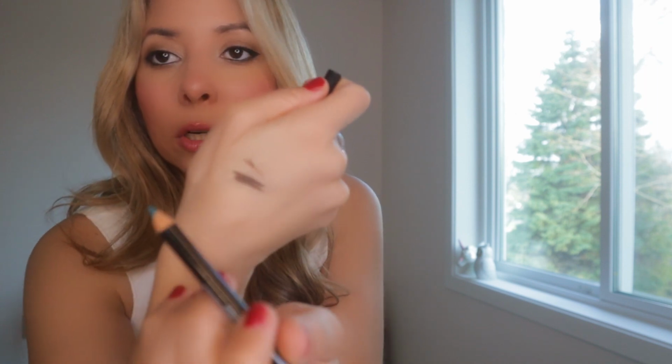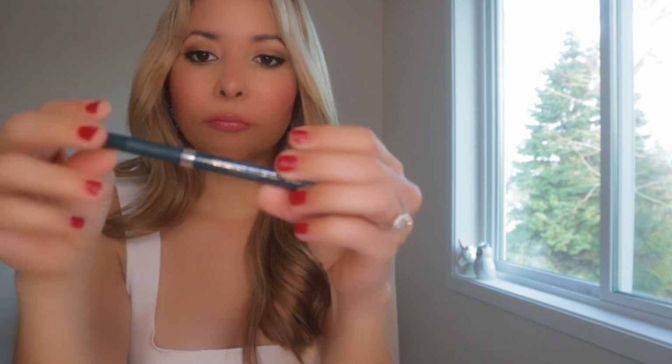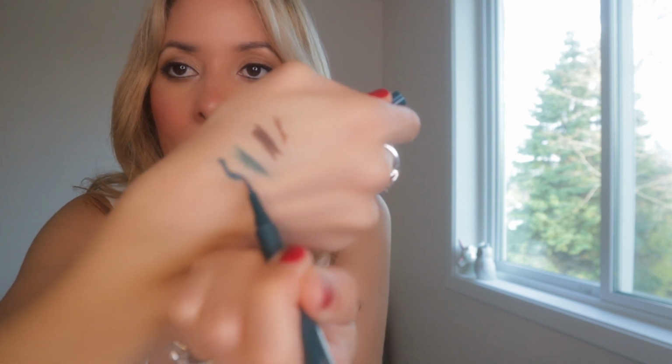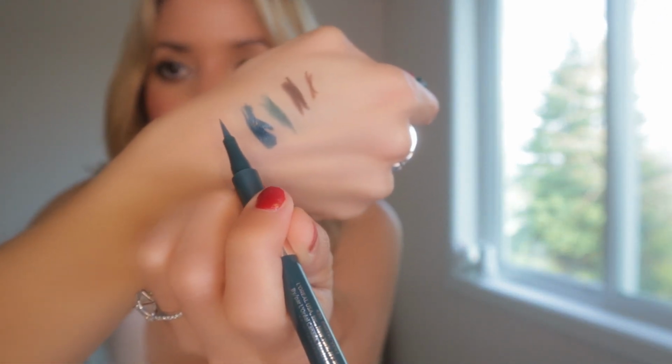I also got this one from NYX. It's called Emerald City, a very nice, intense green color. I saw an ad from Charlotte Tilbury and thought, okay, I need to get some green eyeliners. But instead of spending $40 on a liner, I'll just get some pharmacy ones and see if I like the look to begin with, because I've never really had green eyeliners before.